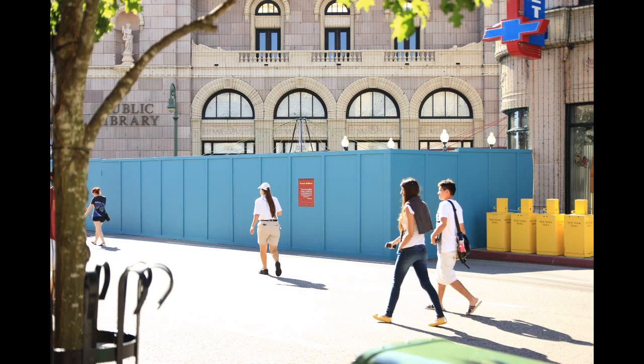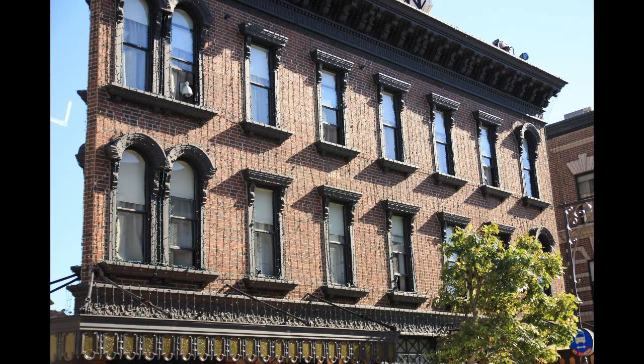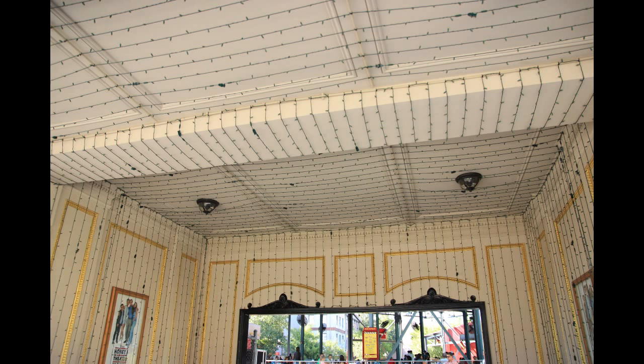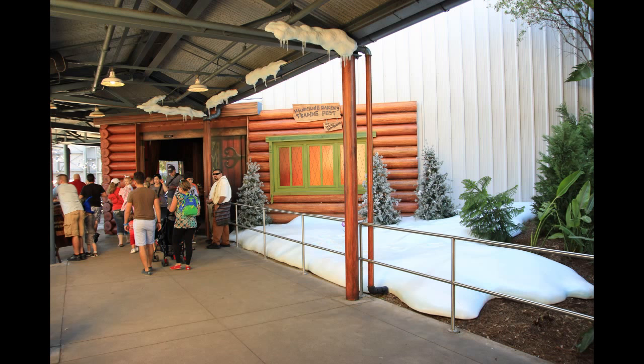To me, it didn't look like anything was too new from years past. A lot of the same stuff is going in, including this Peace on Earth globe up here and the angels. Maybe some stuff was in new areas of the Streets of America, but it all looked like decorations that we have seen before. The Wandering Oaken's Trading Post store has found itself a new home over here behind the Honey, I Shrunk the Kids set.